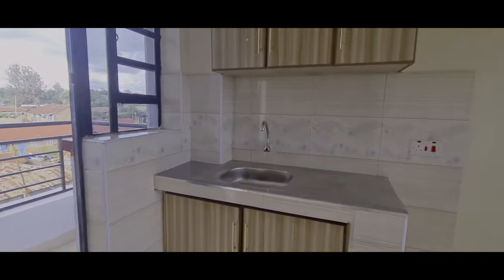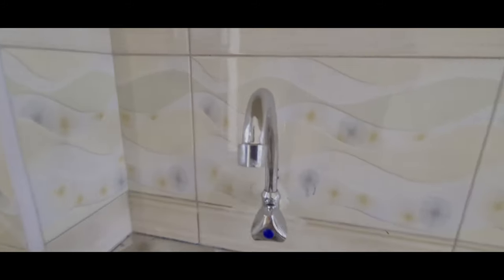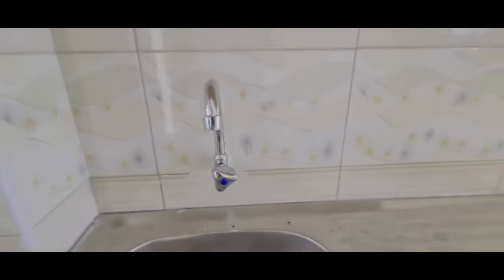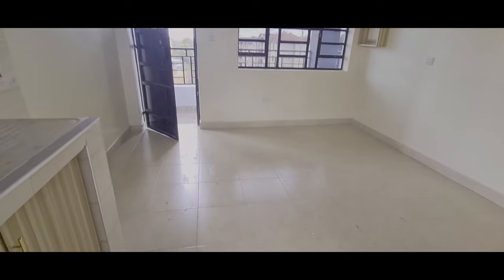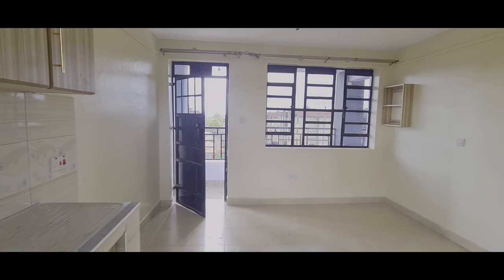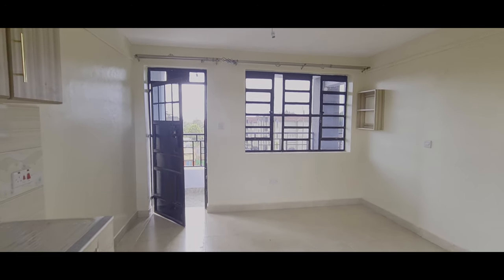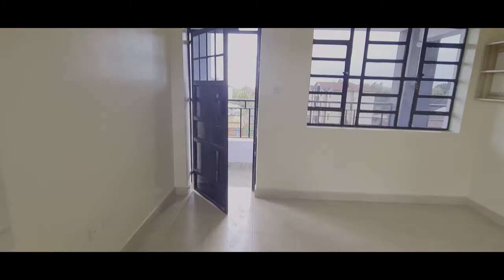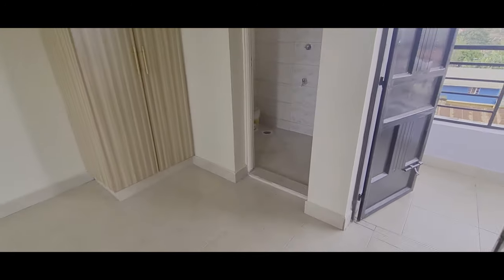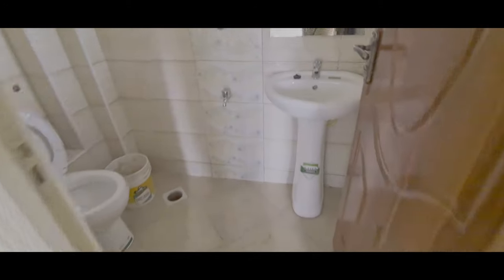You have this sink. Then you have a size, so that is the size of the studio. I like the studio because it has a cabinet and a balcony. Most studios don't have a balcony. And then that is the wardrobe. It has a balcony and a wardrobe.